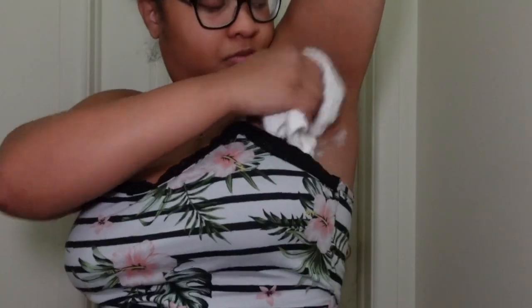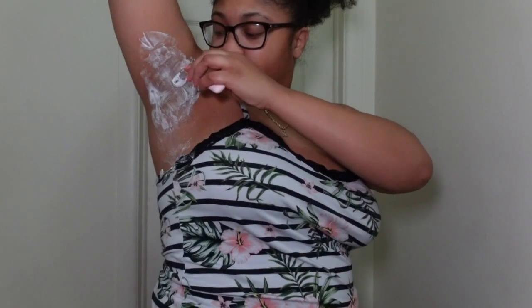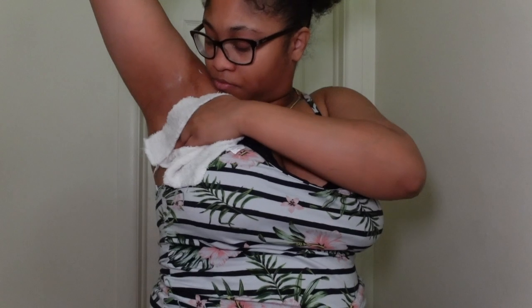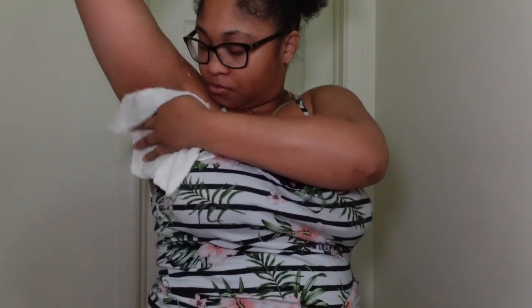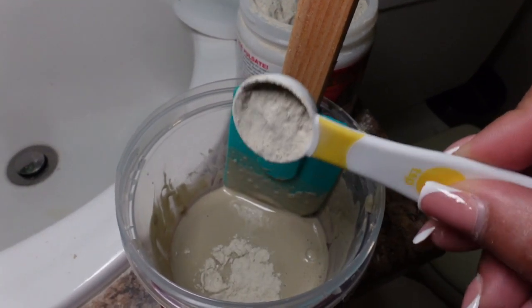It got me a really close shave, and that's exactly what you need when you're using this mask for the product to actually work or get into your pores the way that you need it to. So doing that, and then also when I did make my mask, I did notice that I put a little bit more water in there than what I should have.